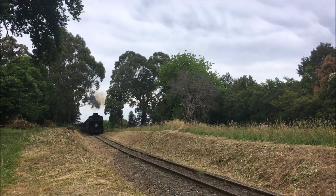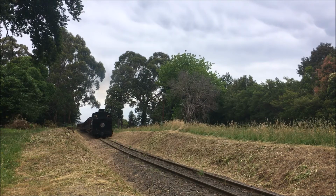On the approach to Menzies Creek, 14A has to wait for the inner home signal to go to proceed so it can arrive into platform 1.